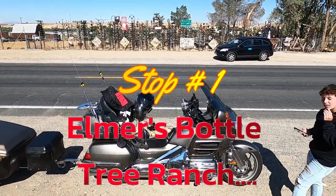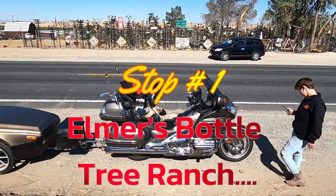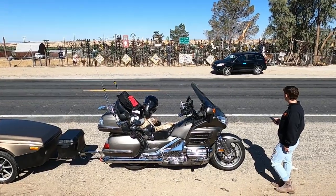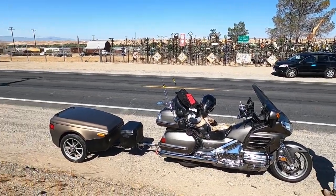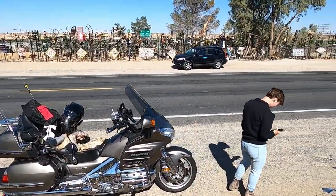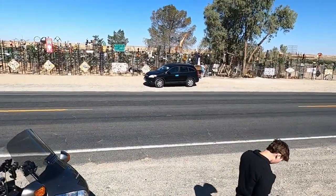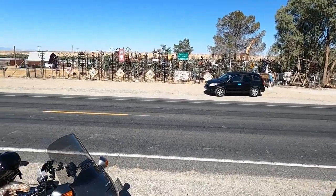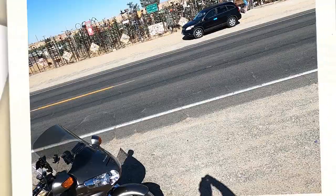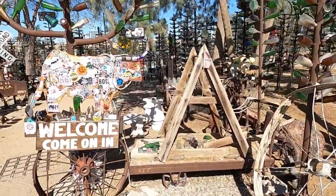Well, we started out this morning in Palmdale. We're back to, it says Barstow city limits, but we're here at Elmer's Bottle Tree Ranch. So we're gonna go in and look at this. Not quite what I had pictured even after watching videos of it, but it's still cool. We'll see what we can find. Gonna take a tour through here.